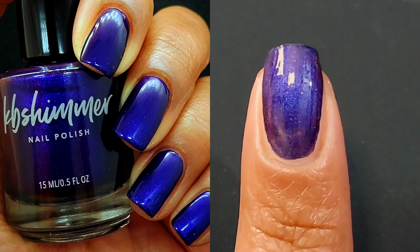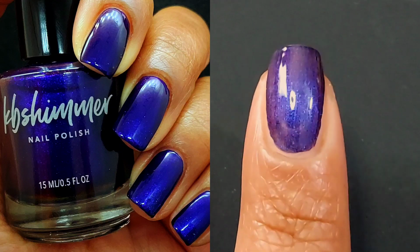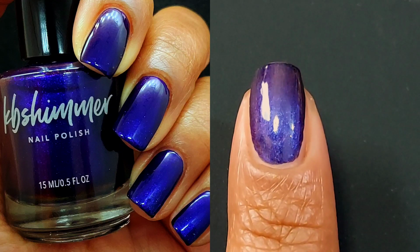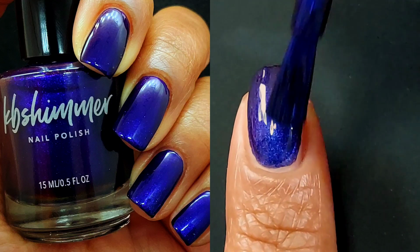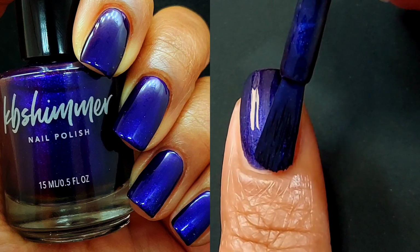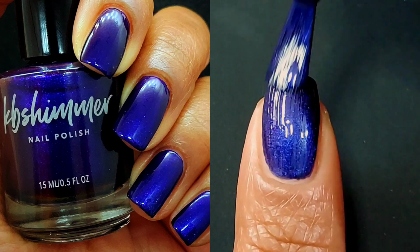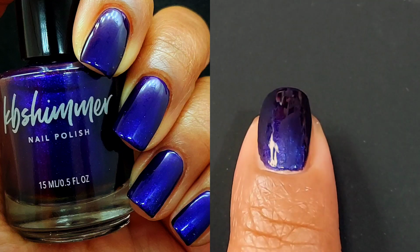So of course, if you're already a veteran nail polish wearer or collector, you know that the darker the polish, the quicker it builds up. Also, more pigment in the nail polish means you definitely want to wear your base coat. If you are prone to staining like me, which I absolutely am, so make sure you grab your base coat.